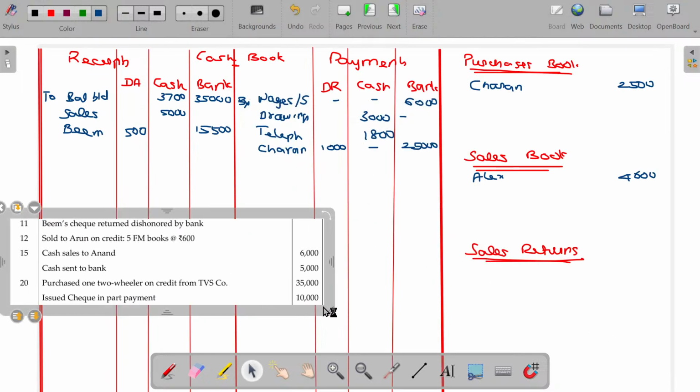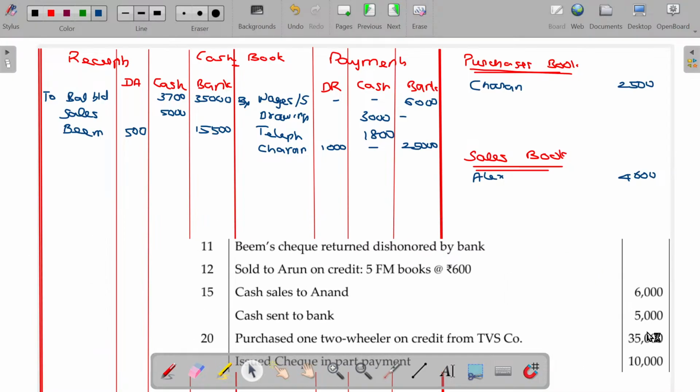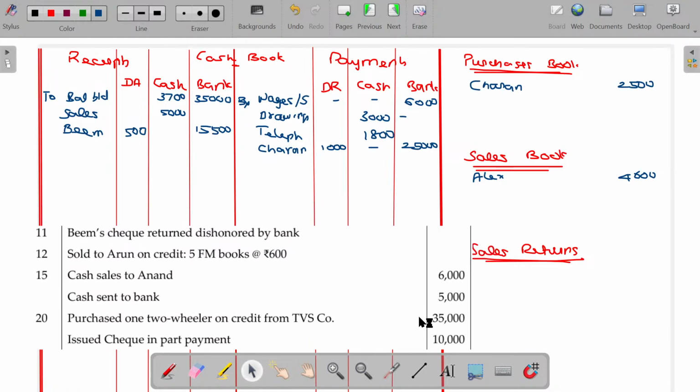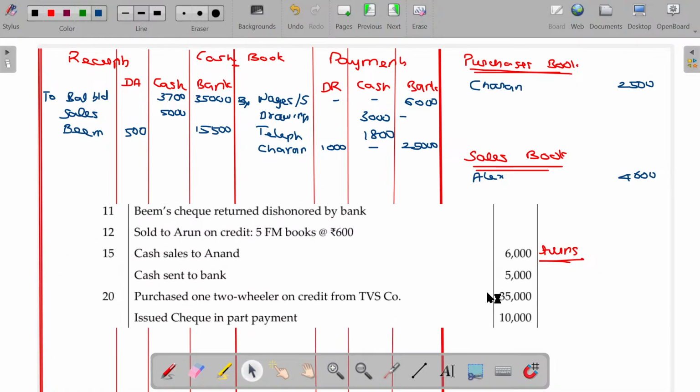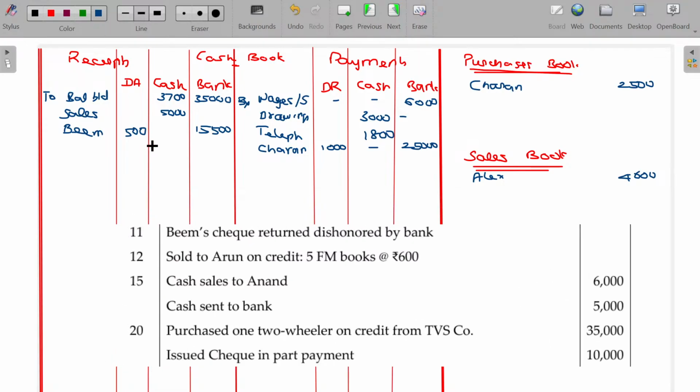Most of the transactions are in cash and bank itself. So our load is simple. Now, Beam check returned dishonored. So the check what we have received is now dishonored, should be posted the other side. So here Beam. This one should be other side.